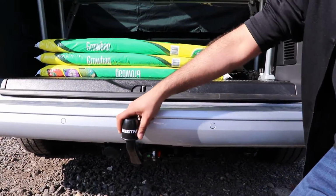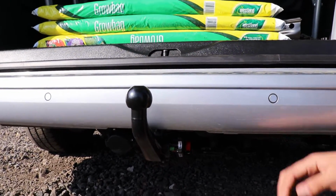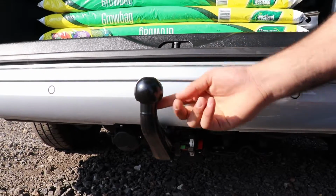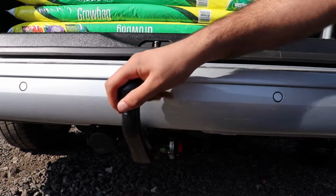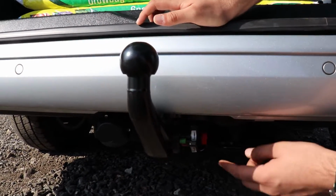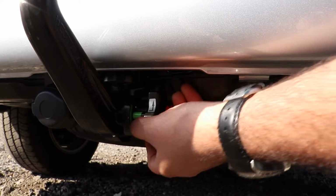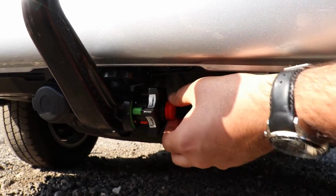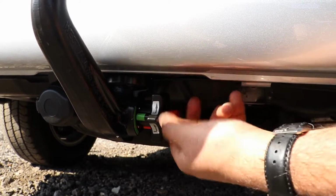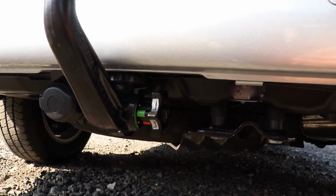On the actual housing itself, this is the Westfalia bar, it comes with a little housing there which just pops off. This is an Alco hitch style where the little groove is underneath. This is a painted one as well. As you can see here, you've got a little arrow that points out and then across, and you've got a green sticker there as well. So the key that goes in comes out nice and easily like this as well. So that's the secondary key.